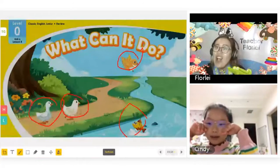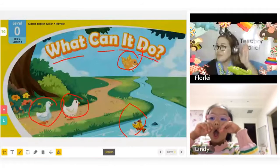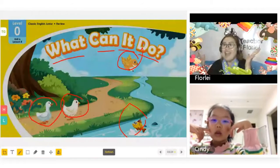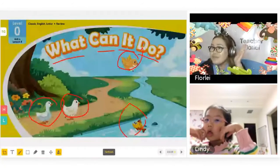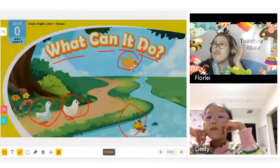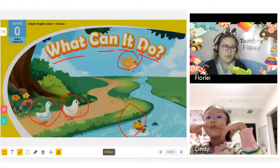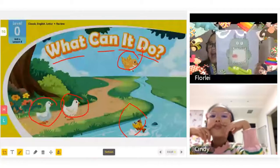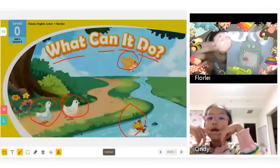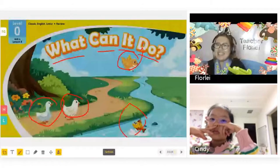Now let's read the title of our lesson. Listen. What can it do? What can it do? One more time. What can it do? Very good! That is great! Teacher will give your monster a yummy donut. Look at this! A donut! Very good, young girl. Let's swim to the next page.